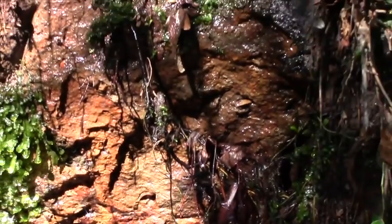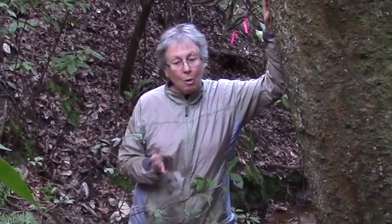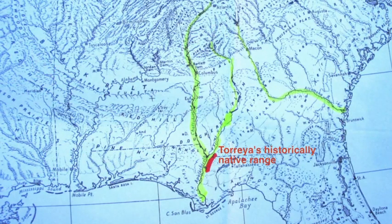But what occurred to me visiting here was that this could be the last stand of Torreya taxifolia. Historically, the botanists have never seen it here, possibly it was never able to get here from the Peak Glacial Refuge along the Apalachicola River east of here, Torreya State Park. But this is the best habitat I've seen.